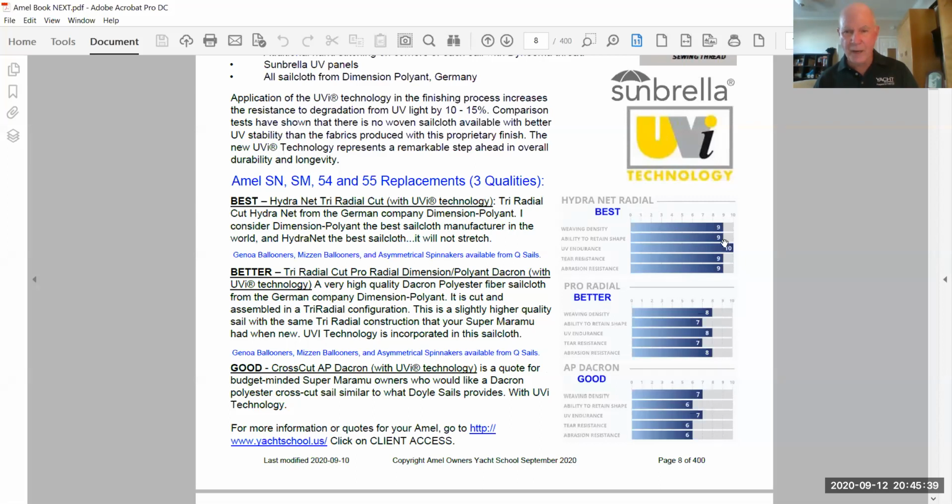And this is the same graphic that Emra showed you in terms of durability. The better one, in the middle, is tri-radial cut Pro Radial. Emra, tell me what is in the Pro Radial in addition to Dacron. There's another fiber in there. What is it? Actually, the fibers are almost similar, but the weaving technique is completely different when compared with AP Dacron.